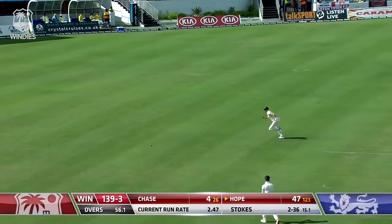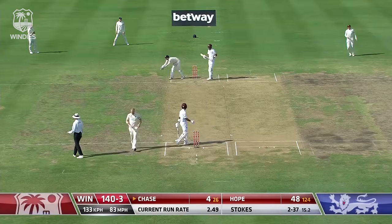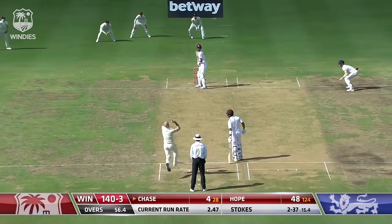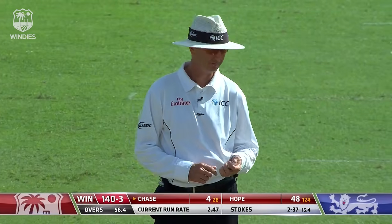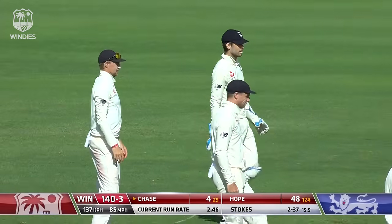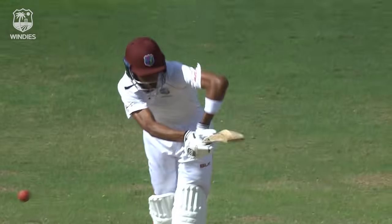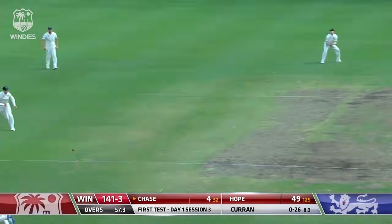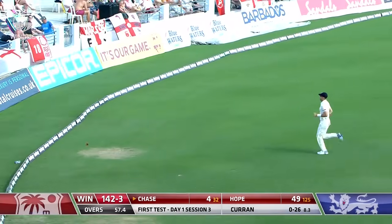Oh, well stopped. That would have been 50 for Hope, but because of Anderson's brilliance at extra cover, saved 3 runs, and Stokes applauds that bit of fielding. No, too high. Driven nicely. He's waited for that pitch-up delivery and he's put it away for 4.